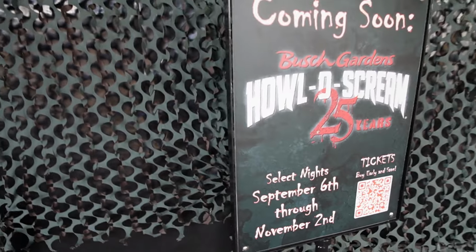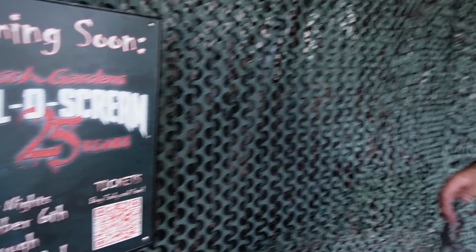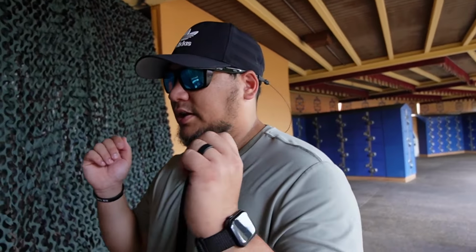November 3rd. So this is where it's confusing, because it says tickets, buy early and save. If I scan that QR code, it's going to tell me the 2nd, but what if I want to go the 3rd? But it says the 3rd on the sign outside and that one over there. I was telling Josh, they should have a magnet and just put it over it. It's not that hard to change the sticker.